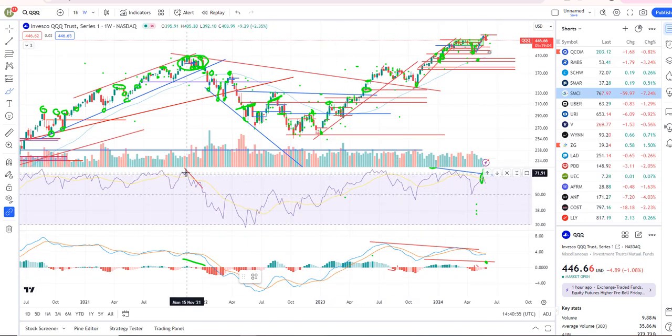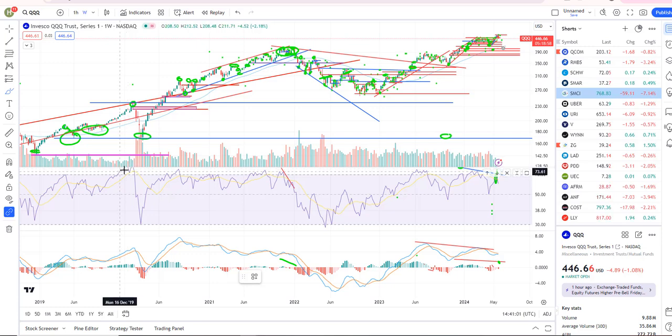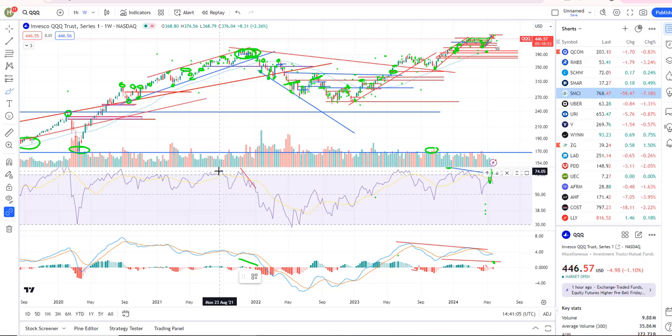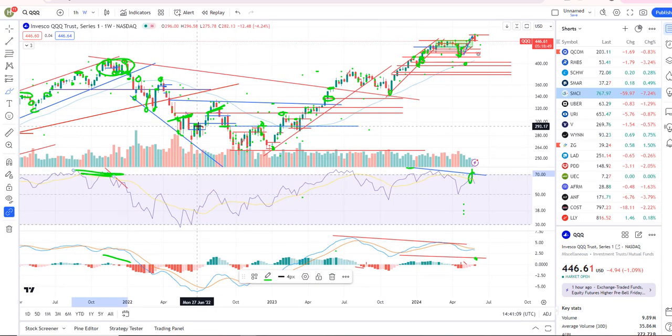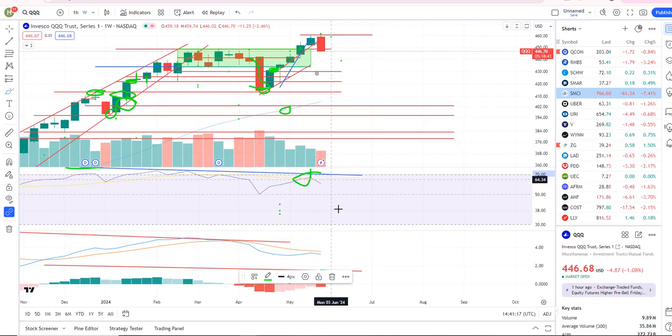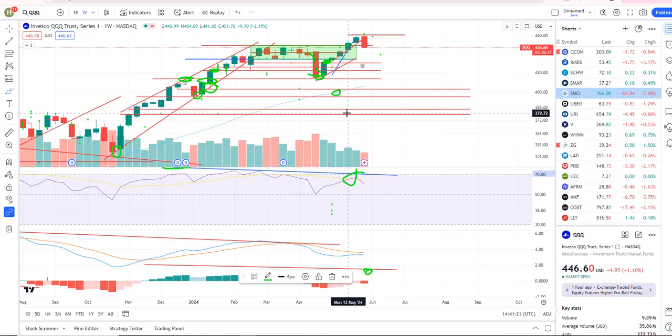And if you really go back and look at the last time we had negative divergence, it comes before these big drops is really where you see it. So like right here, here's a divergent high. There's negative divergence, and that negative divergence on the weekly brought us the big drop in 2022. So we have that again right here, and it looks about the same on the weekly.